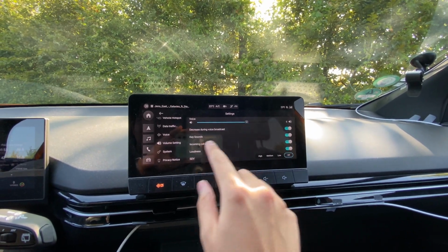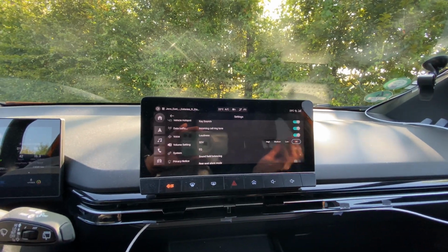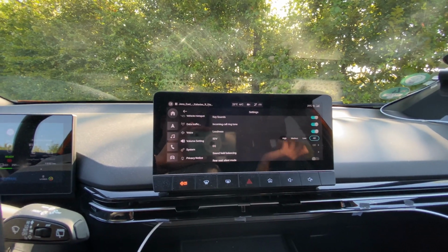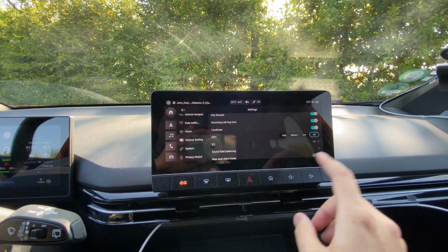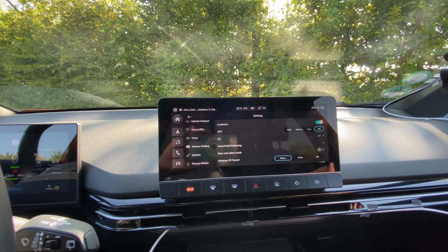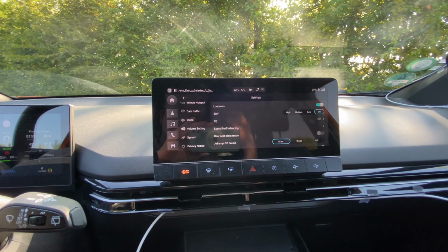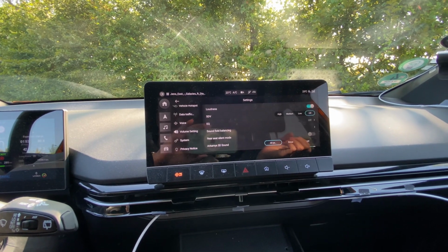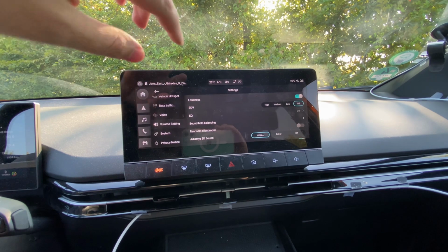SAV, that's speed adaptive volume, I have turned off because I find it annoying, and of course it starts to play excessively loudly at speed. I have the EQ turned off because you have to change it for all sorts of different genres of music you listen to, and I do listen to a very wide range of music.